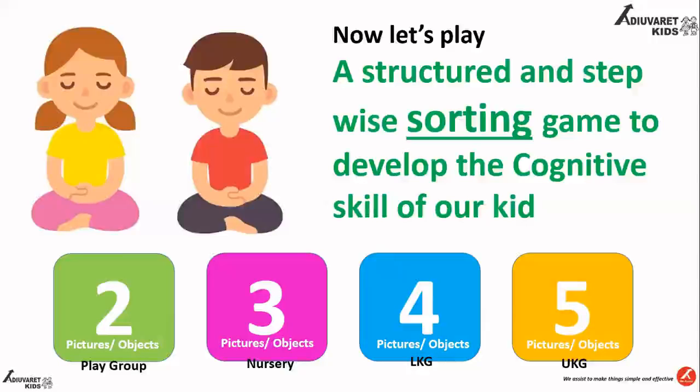And if the child is in UKG class or in the age group between 5 years and 6 years, we increase the number of pictures or number of objects that we bring in different size to the child, so that the child will be reading more number of pictures, more number of objects simultaneously, make a judgment which one is bigger, which one is smaller, and arranging or sorting those objects will help the child in thinking logically or solving complex problems in a much easier way.